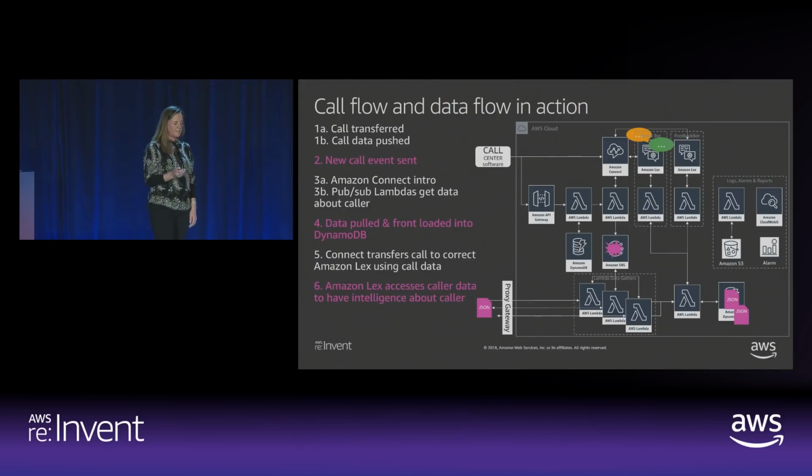So Lex then still hasn't got the data, but it's doing the listening out. It goes and gets the appropriate piece of data. It's now got intelligence to talk to the caller. So once the intent is fulfilled, and you heard in the demo, we don't just do one intent, goodbye. We're always asking, what else can we help you with today? And you can do that as many times as you want until the person says, no, I'm done.